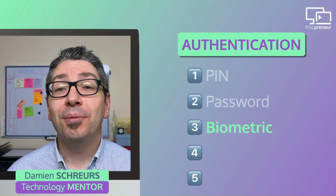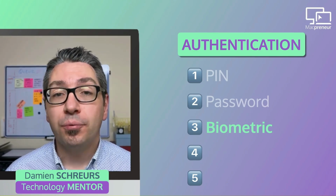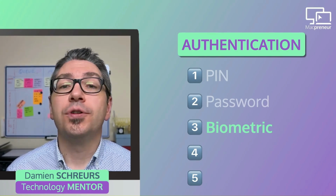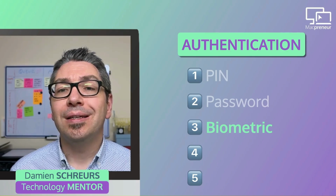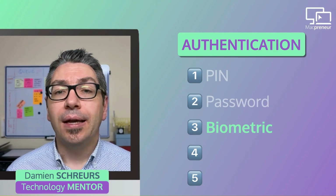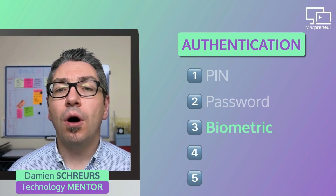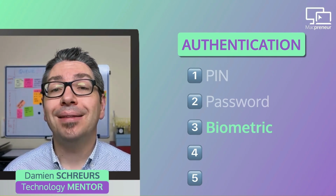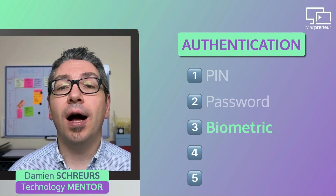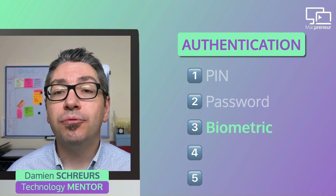Number 3, biometric authentication. In a nutshell, it is something that you are: your fingerprint, your face, the retina or the iris, or your voice. In the Apple world, it is either Touch ID or Face ID, never both at the same time. And in both cases, the device never stores our fingerprint or our face, but a mathematical representation of them. And it is stored in the secure enclave. It's a special area inside the chip that can't be read from.